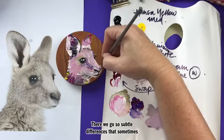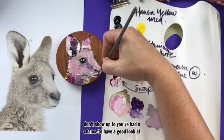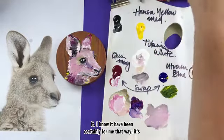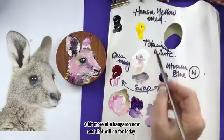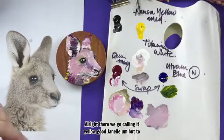There we go. So subtle differences that sometimes don't show up till you've had a chance to have a good look at it. I know it happens certainly for me that way. It's a bit more of a kangaroo now. And that will do for today. All right, there we go.